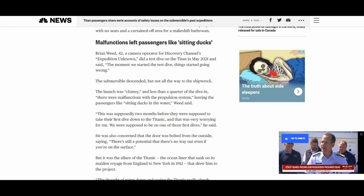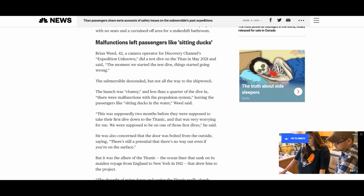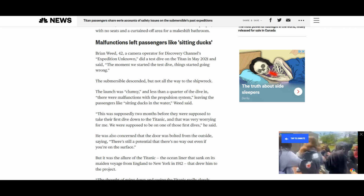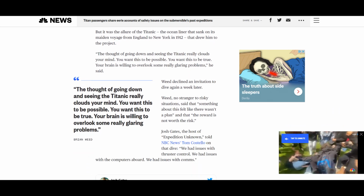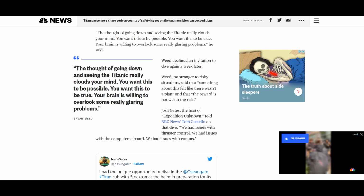Now, I don't know anything about underwater engineering. But people were talking about maybe they jettisoned the weights, the submersible went back up to the surface, but they still suffocated because there was no way to get the submarine open once they reached the surface. I guess they could maybe break the glass with the controller. But it was the allure of the Titanic, the ocean liner. Your brain is willing to overlook some really glaring problems.